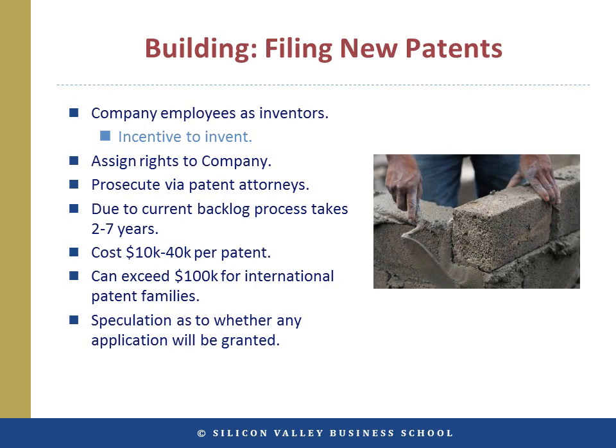A US patent provides protection only within the US market, so separate patent applications have to be made for each country in which the product operates and wishes to retain exclusive rights to their inventions. The cost of prosecuting an international family of patents can easily run into 6 figures.